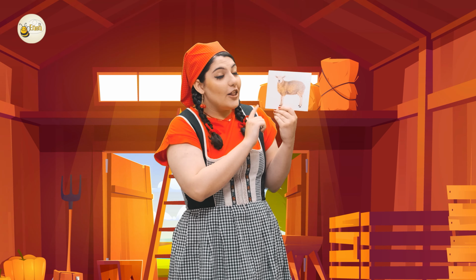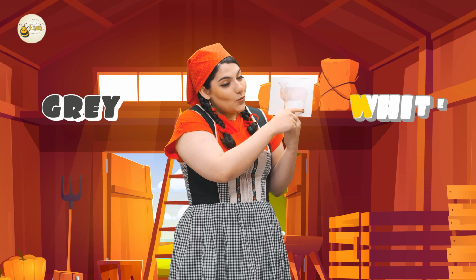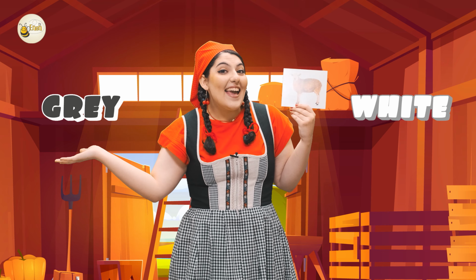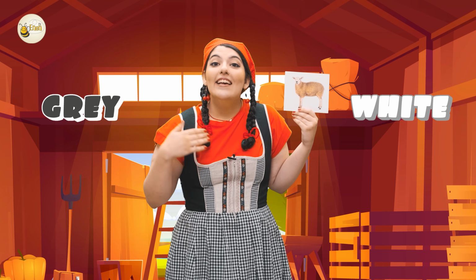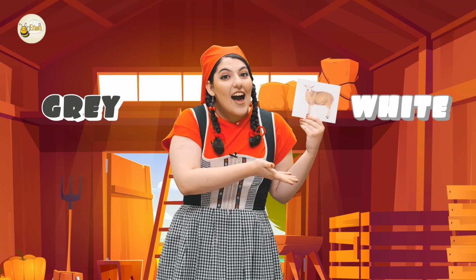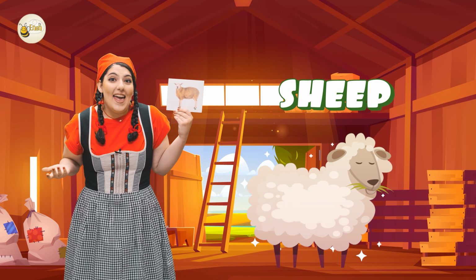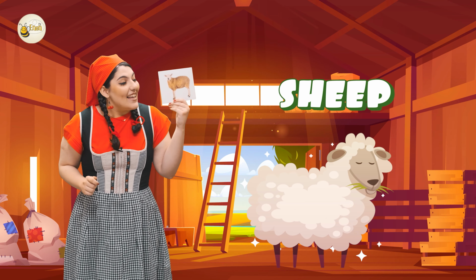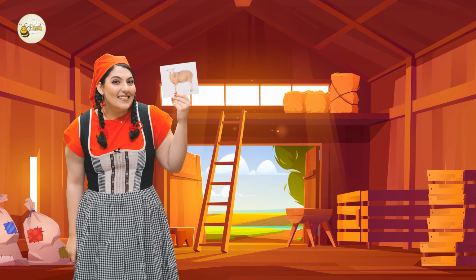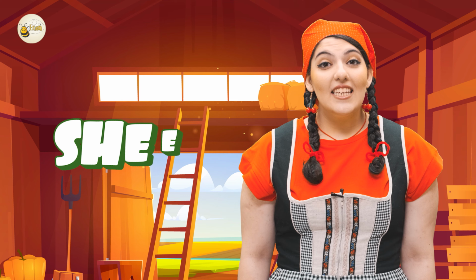Do you know the colors of this animal? It's gray and white. Gray and white. Say the colors with me. Gray and white. Do you remember what the sheep said? Bah. Bah. It's a sheep. Sheep.